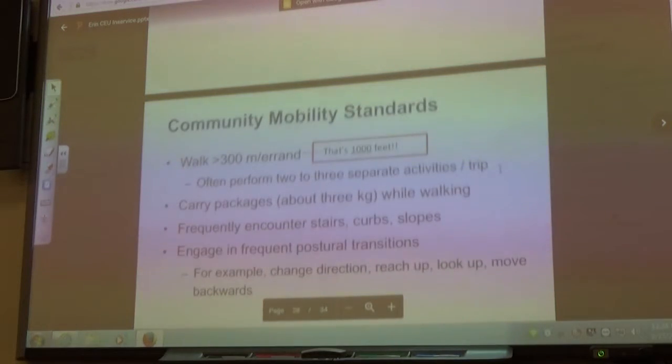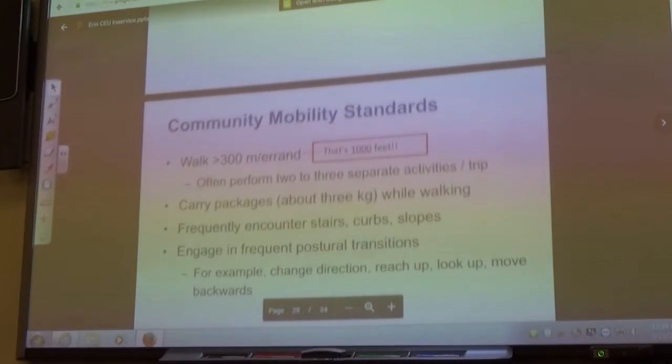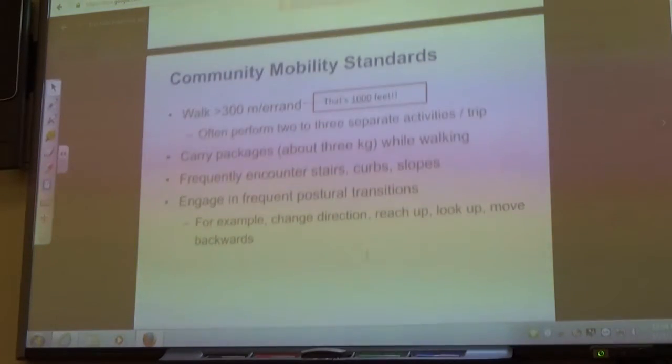And they often perform 2 to 3 separate activities for a trip. So you don't usually go out and make one errand and go back home. Like you're usually out doing 2 to 3 things. You have to carry things while walking. You frequently encounter stairs, curves, and slopes, and there are frequent postural transitions, like changing directions, reaching up, moving backwards.